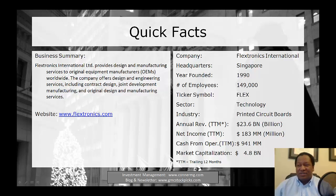So this is definitely a company of some size, and I'm sure it surprises quite a few people because it's a sizable company and it's not a household name. Once again, the ticker symbol is FLEX. It's in the technology sector, and its industry is printed circuit boards. They don't sell to the public, but they sell to the manufacturers, the names that are very much in the public.